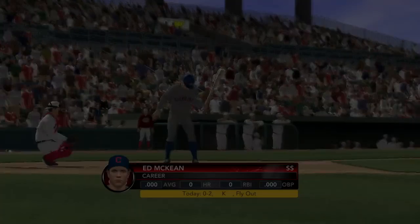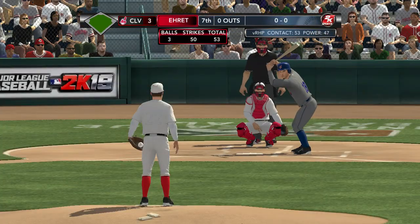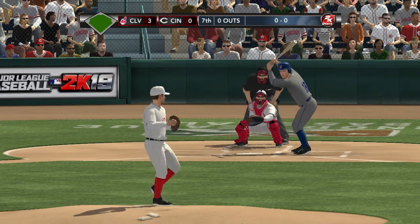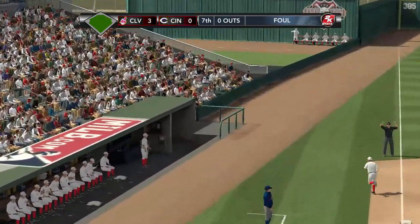Now up to the plate, the number eight spot, and the lineup rolls around. He'll lead off the seventh inning. The first pitch. Taps this one foul off to the left.